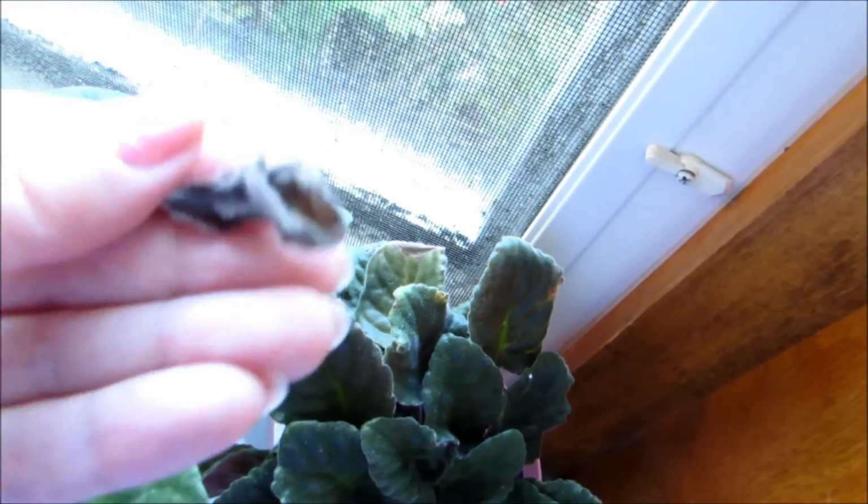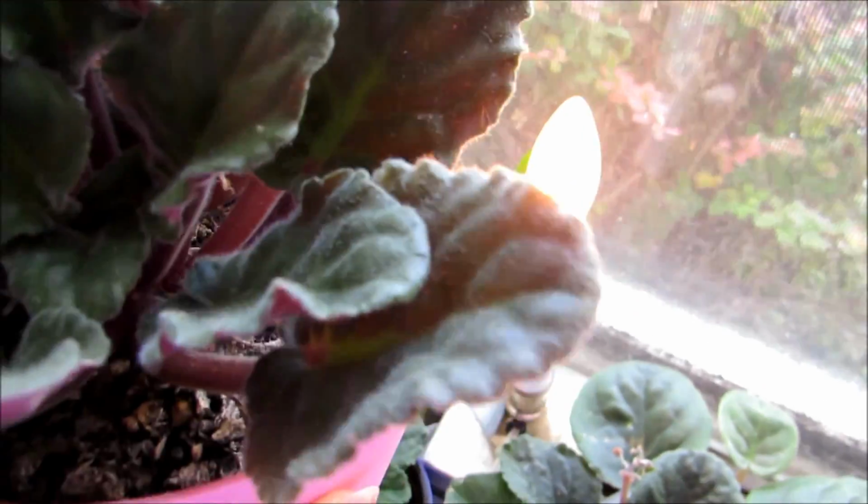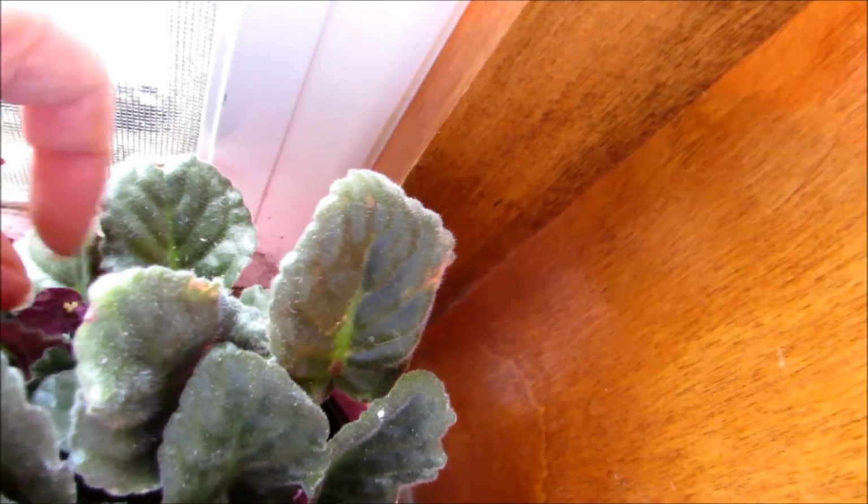This must have gotten wet, because if the plant leaves get wet, they get damaged, and you have to remove a leaf like that. So it's important to make sure when you water African violets that the leaves do not get wet. And those flowers are done, so you just pull them off.